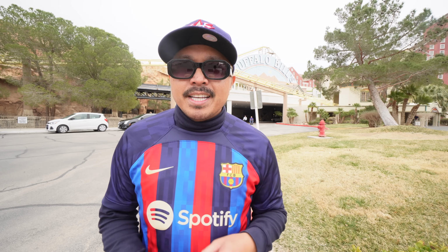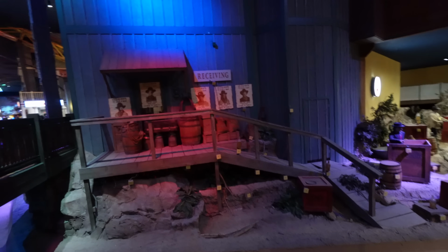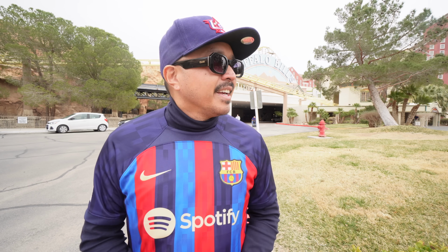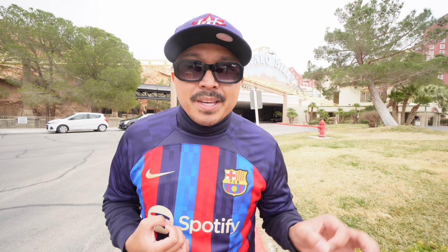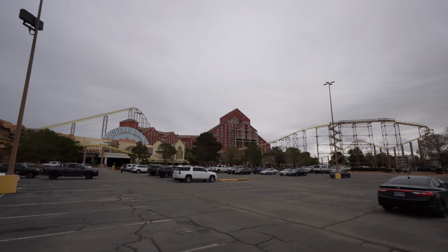And I want to show you guys what type of food they have here, the amusement park that they had. Well, only a couple of rides, but a roller coaster and a log ride. And I wanted to give you guys a little history. Now, it opened back in 1994, so I remember this being a brand spanking shiny new casino back in the day. So let's see how it looks almost 30 years later.